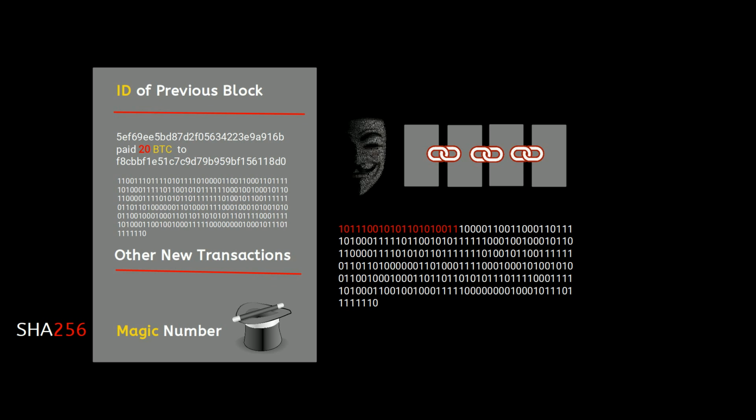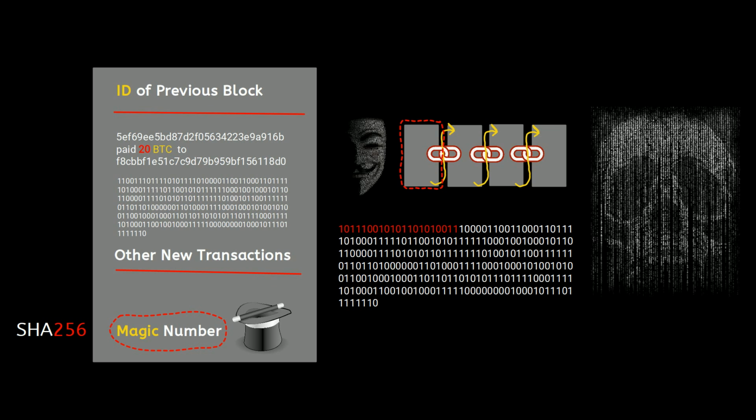So the hacker needs to guess the magic number again from square one. And even worse, as all the blocks are chained and each block has the ID of the previous one, if you change anything here, you need to redo the whole work to find a special number for the altered block and the blocks after that. In this scenario, any fraud requires an infeasible amount of computation, which is sometimes referred to as a 51% attack, i.e., you need to control 51% of the computation of the whole planet, and you must be extremely lucky to do it.